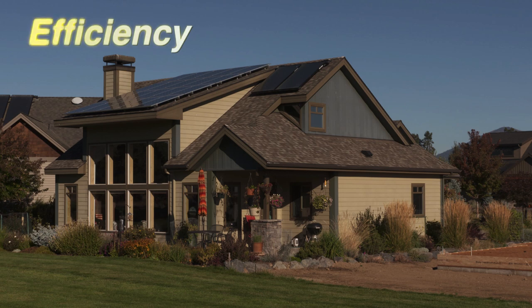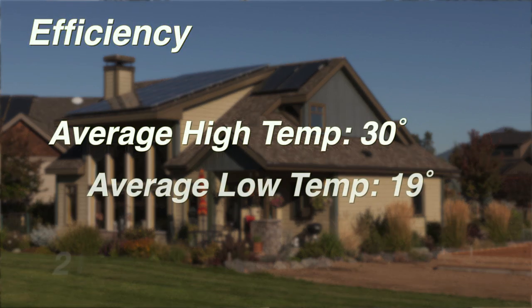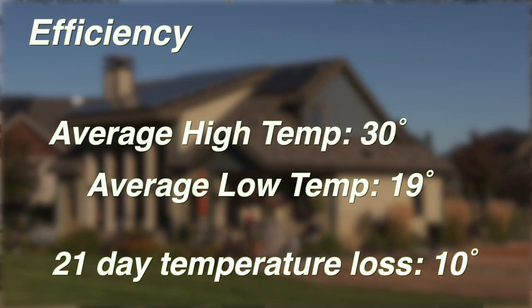When the homeowner told me the story, after being 21 days gone from their house and leaving all the heat off, I had to check the weather data. The average outdoor temperature was 30 degrees, the average low was 19. They only lost 10 degrees. That's remarkable. You could live in that home without heat if you had to. That's sustainability. The cool thing is in the winter too, if it's a sunny day, the heater literally doesn't run until the sun goes down.